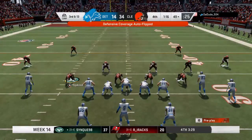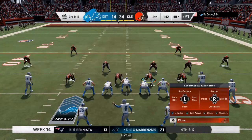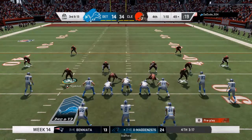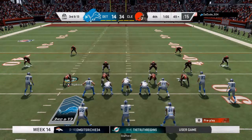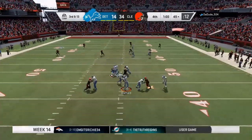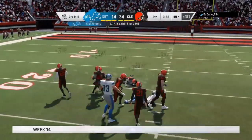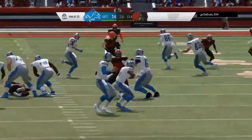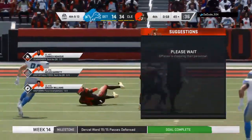After the sack, Stafford and the Lions come up on a 3rd and long situation. Check 53's Mike. Here we go. 53's the Mike. From the gun, Stafford. And that'll be incomplete. Well, they took their shot all right, but it comes up empty, and it's 4th down.